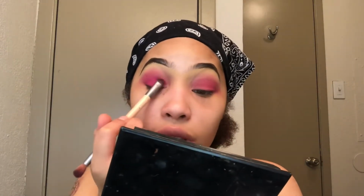So I'm just going to take some more of this Totally and focus it in the middle of my lid. And while I'm at it, I think I'm going to go into that brown again, because I feel like it's gone. I want to add a little more definition to the eye, because now it's just pink. And although I do like the pink, I need a little bit more.